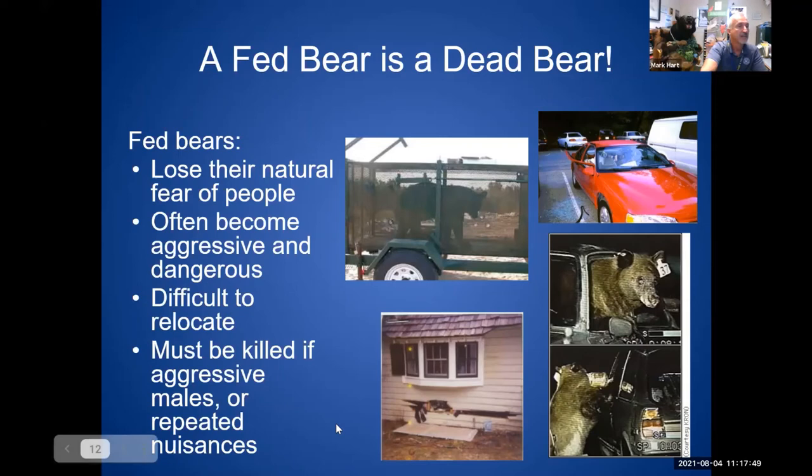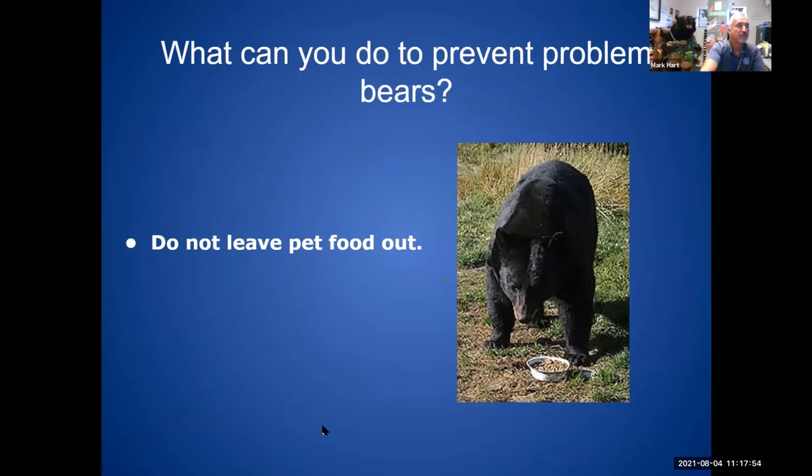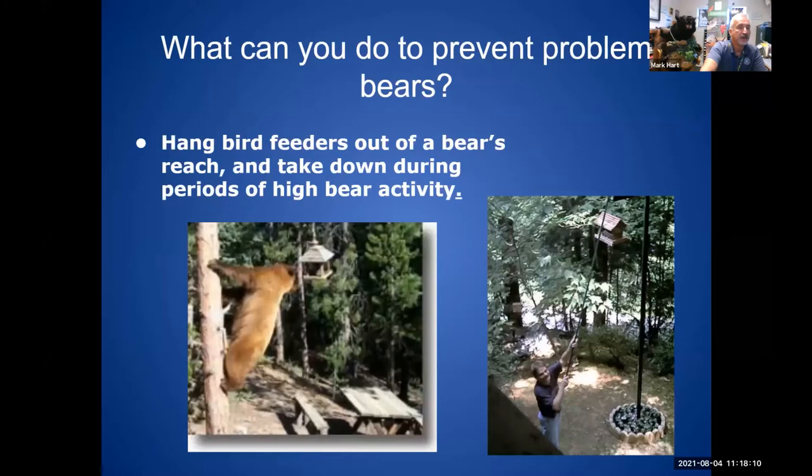What can you do to not be part of the problem? Don't leave pet food out if you've got bears in your area. Any number of homes in the canyons running up the eastern slope of the Huachucas are candidates for bear interaction. If you've got bears in your neighborhood, take your bird feeder down for a while. The birds will be none the worse for wear and tear, and you may save a bear.